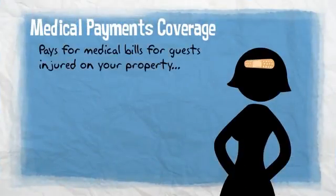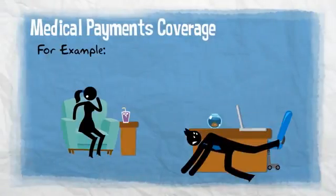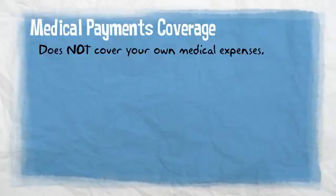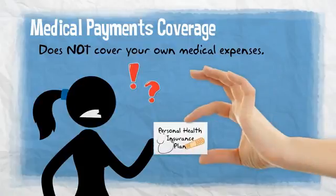Medical payments coverage pays for medical bills incurred by guests injured on your property. It also covers injury you caused to someone else while you're away from home. So, should a guest in your home fall and injure themselves, or if you poke someone in the eye with your umbrella while getting on the bus, your renter's policy would cover their medical expenses, as well as any legal fees incurred because of the incident. This coverage does not, however, cover your own medical bills if you are injured. Your health insurance would take effect in this situation.